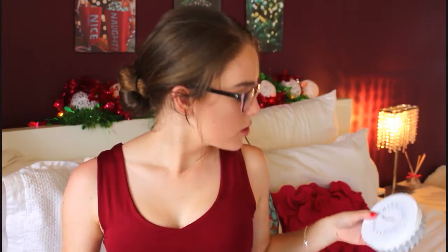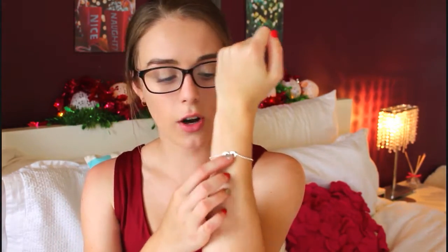Actually, the first thing I got was this little bracelet here. This is from, what brand is it? Thomas Sabo Charm Club, and it's just a bracelet with a little infinity sign on it, I'm sure you can see, and I really love it, so that's something little before I forget.